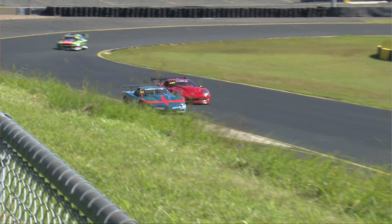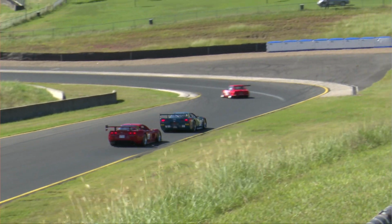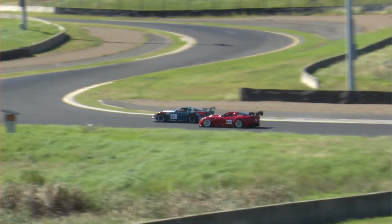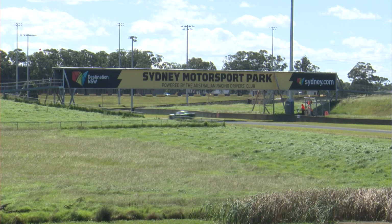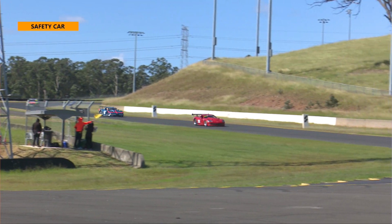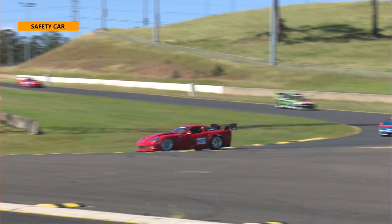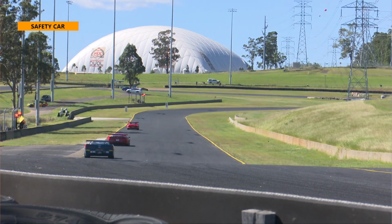Back of the grid, Kelleher hasn't managed to get going. Beauchette trying to make a move on Inwood between turns 5 and 6. Not quite close enough. Chev Power versus Dodge Power, and it looks like the Dodge Power has a bit more out of the corner. And he gets himself up a place. We've gone safety car. So did he get that move done before the flags came out? I think he has actually. So Paul Beauchette will move into second.